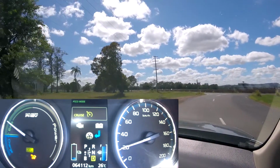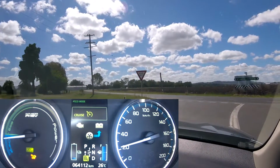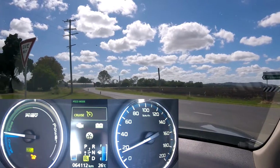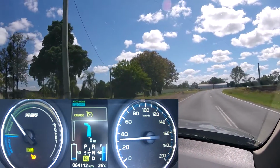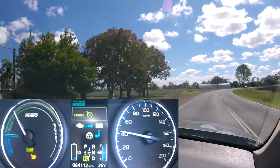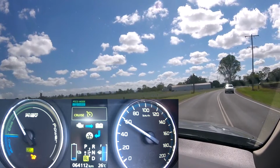Fantastic. At least we can put the car in charge mode again and can charge a little bit more energy. Start.